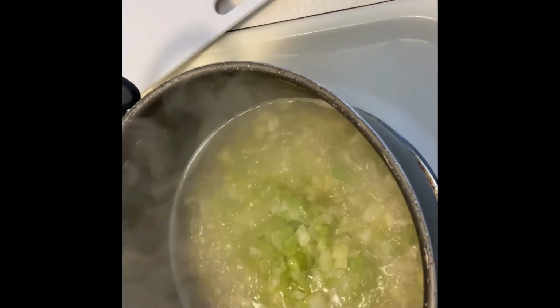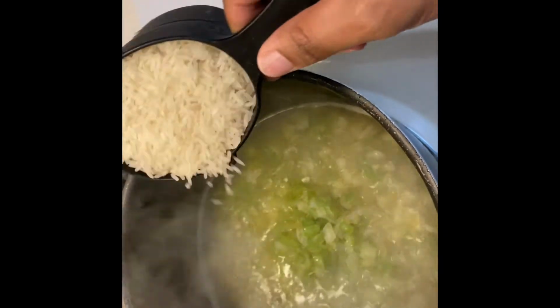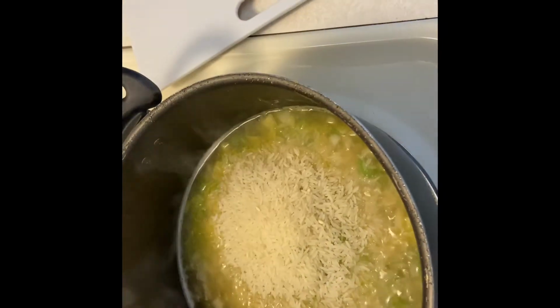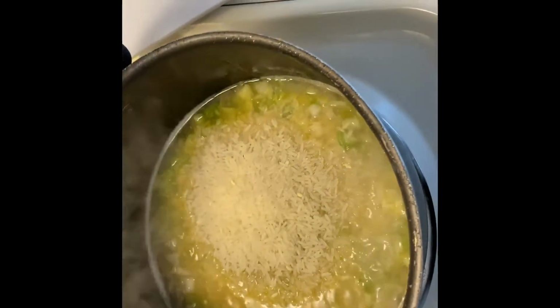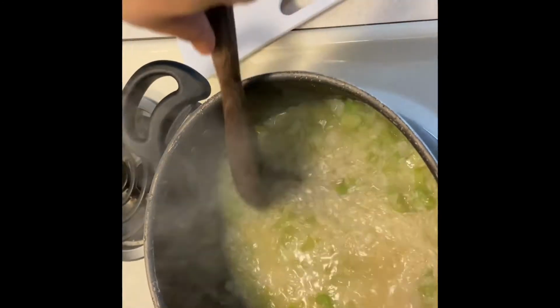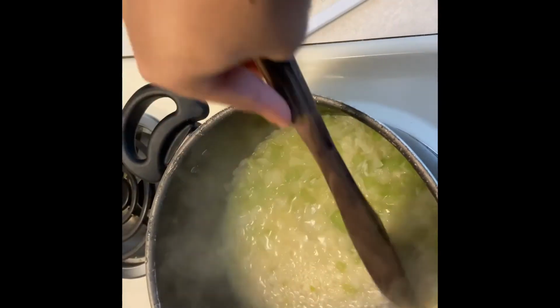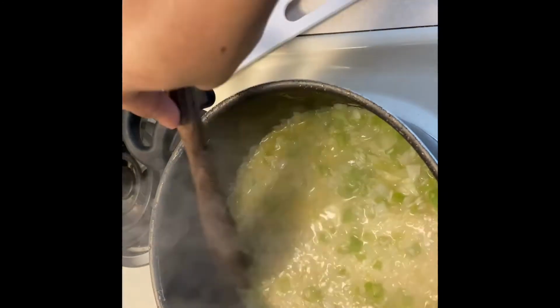And then take your cup of white rice, jasmine rice, whatever. I use jasmine rice because that's my favorite. It's up to you. It's whichever rice you prefer. And then you're gonna mix this in. If you don't like a lot of onions and a lot of celery, you can tweak it to your liking. But I love onions and celery cooked, not raw.